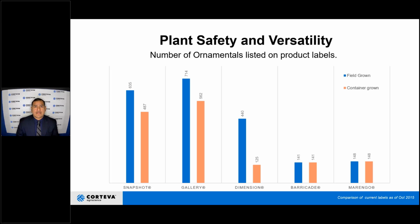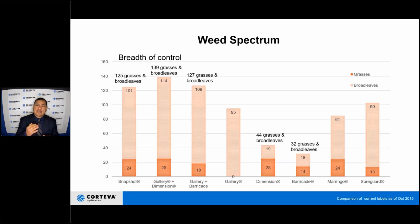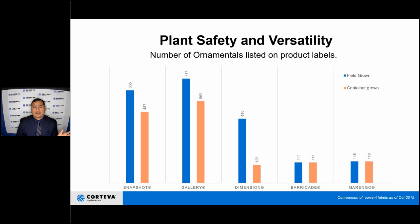But it's not just, is it going to be safe on these plants? Is it going to control what I need it to control? And that's where looking at this breadth of control can come in. I've got examples of not just our products, but competitor products, so that you can look at those labels. It really depends on what weed it is that you're having the most issue with, whether they're grassy weeds or broadleaf weeds. If it's just broadleaf weeds, Gallery by itself controls 95 different weeds. If you have some grassy weeds, that's where something like Snapshot can come in, or Dimension or Gallery Dimension mix, or even a Barricade or Marengo. But like I said, consider the plant safety and versatility, the sheer number of plants on there, but then also that weed spectrum.